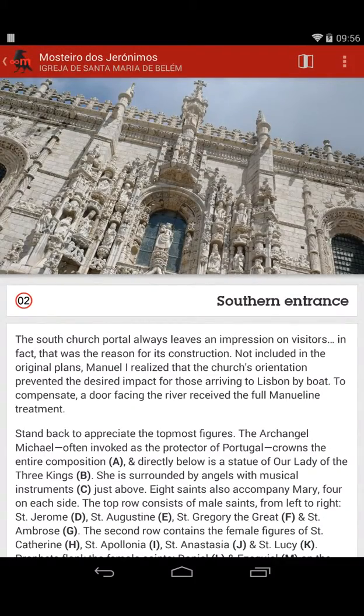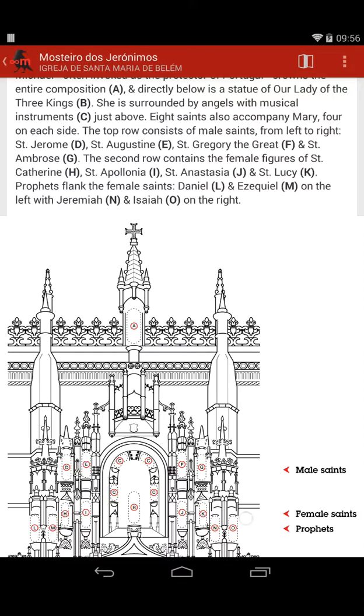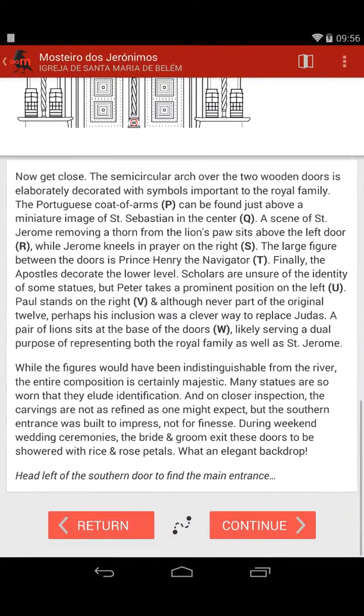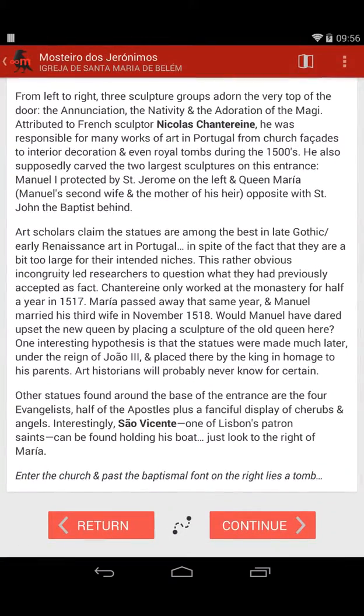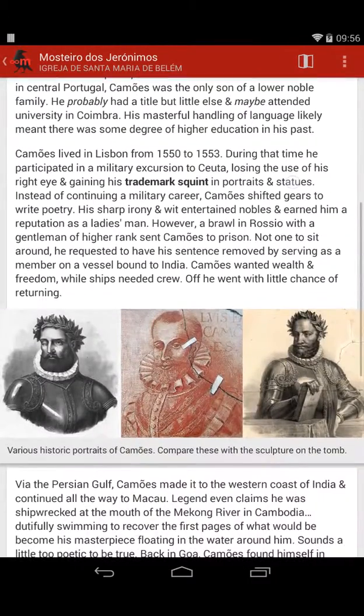At Endless Mile, we love graphics, so the app takes the time to explain exactly what you're looking at in a very visual way, and also what others would have seen 500 years before you arrived. Inside the church and inside the cloister, there's lots to see, like the tomb of explorer Vasco da Gama, the tomb of poet laureate Luís de Camões, and also that of one of my favorite poets, Fernando Pessoa.